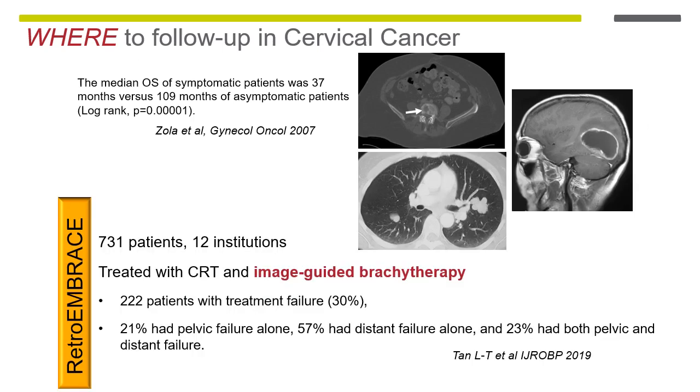Moreover, if we diagnose recurrence early in asymptomatic patients and treat them, they have a better chance of survival than if we wait until they become symptomatic. So, where should we image? The retro-embrace study, which was a large multi-center study across several institutions, showed that the majority of patients who failed had distant failure alone, although there were patients that had pelvic failure alone or both pelvic and distant failure. Distant failure alone was by far the majority.